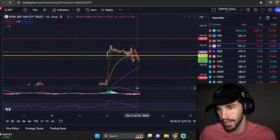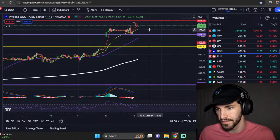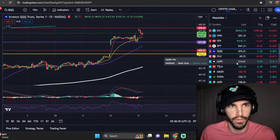See, look, now the market, see how it's dipped down to the center line? Watch the 15-minute. The SPY can go up.